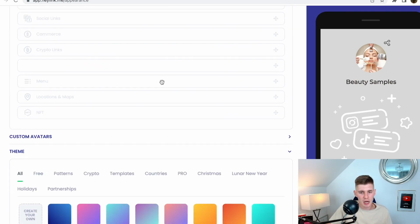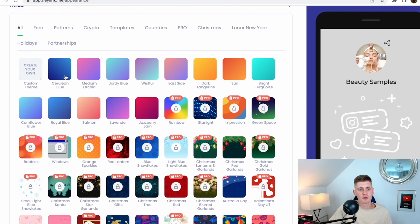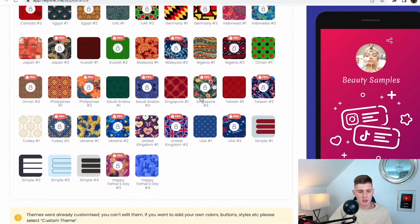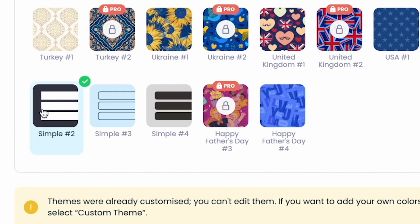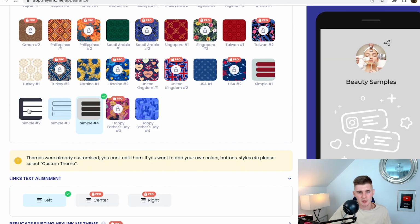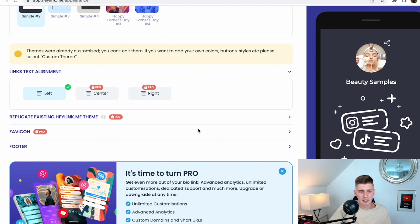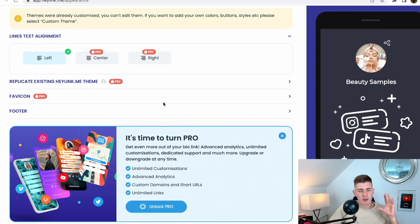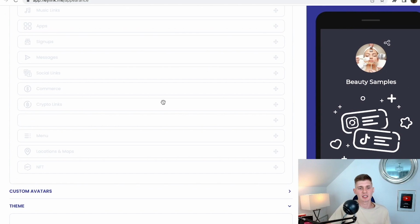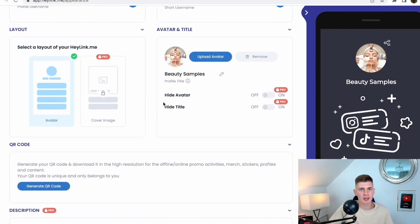Now you want to scroll down and you can choose your theme, right? So if you want the blue theme like this, or you want the pink theme, right? So you want to choose a theme that you like. I'm just going to go down and choose the standard, simple, or this one. It's completely up to you guys, right? So now this is your landing page so far, but now we're not done just yet. We need to add our link. So when someone comes to this page, they can click on a link and actually convert, right?